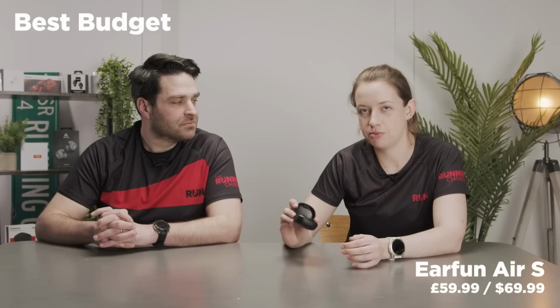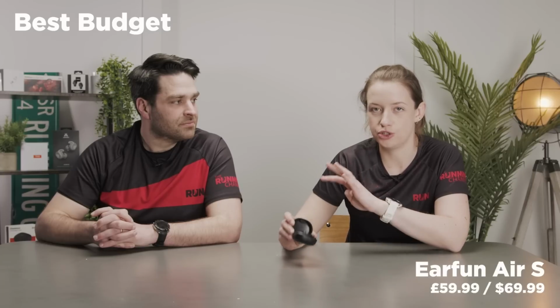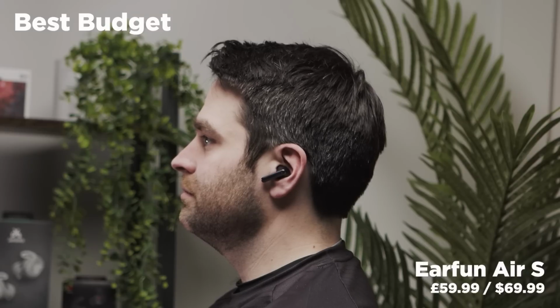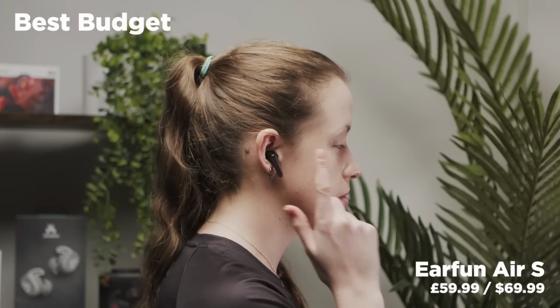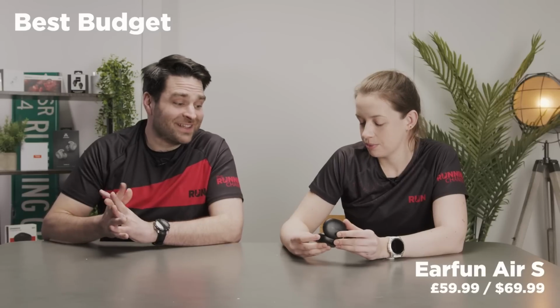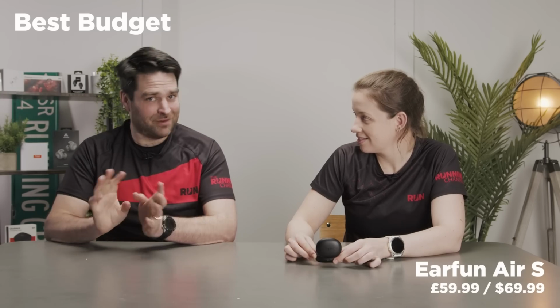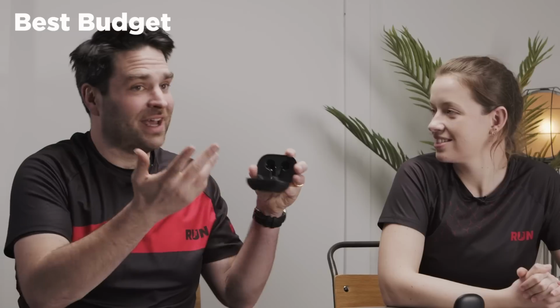You've got 6 hours from a single charge and then an additional 4 charges from the case. So perfect if you want to use them all week for work and not have to get them out of your bag all the time to charge them overnight. So yeah, looking at these, they look quite similar to the Apple AirPods. The next one is quite similar to the Powerbeats Pro, which again, I love.